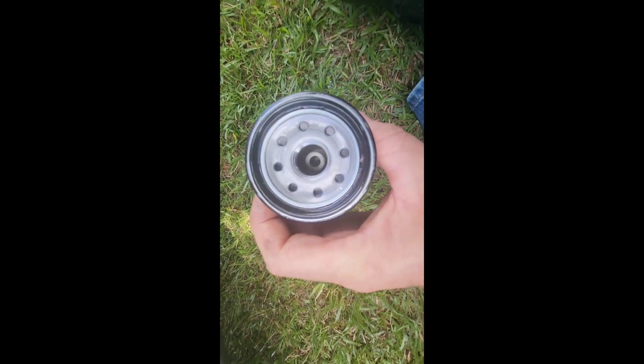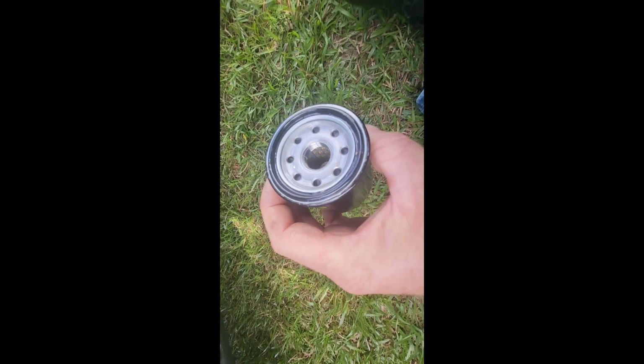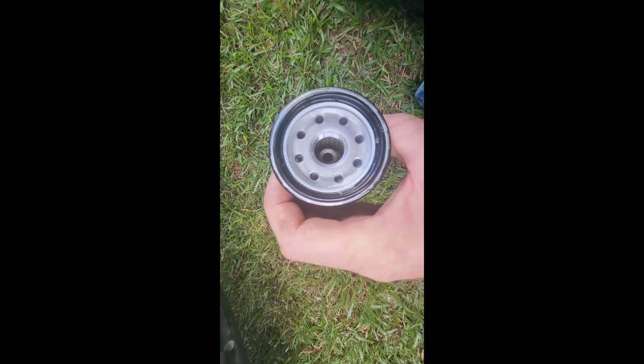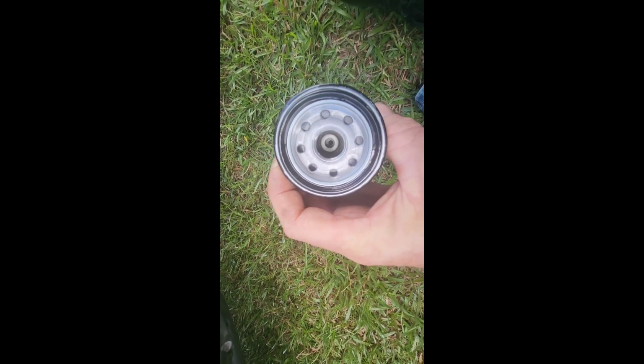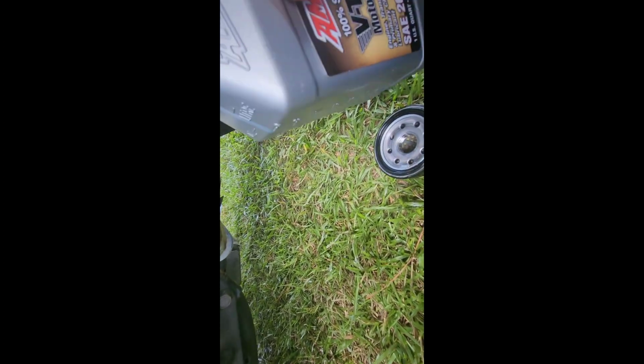Now, something that I do that probably a lot of people don't do. I don't know if it really helps or if it doesn't. If it does help, it's very minute. But I'll pour a little bit of oil into this filter so it's not dry at startup. So it's already a little bit primed. So I'll probably put just a quick pour. Let's see how much I'm going to dump in here. Hey, it's going to stand up. That's really good. So let's just take a little bit of our V-twin oil here.